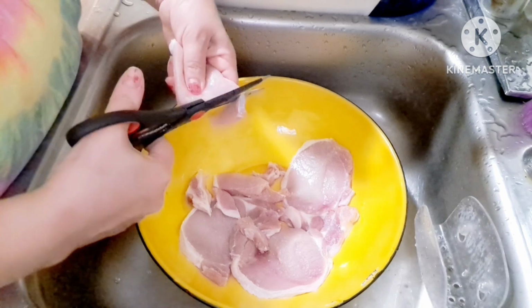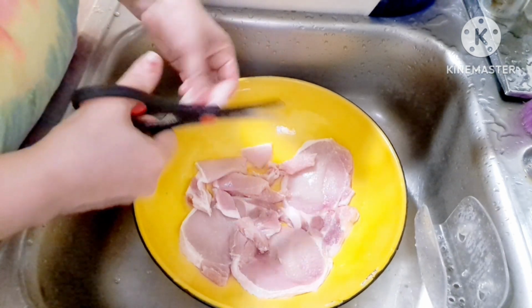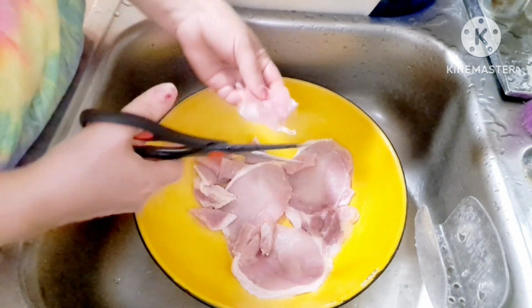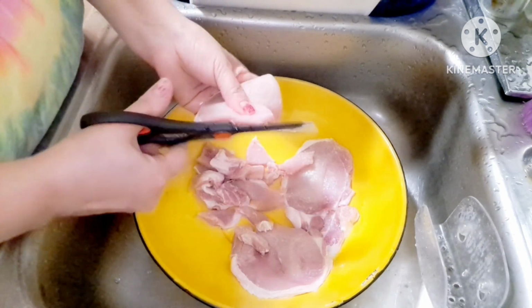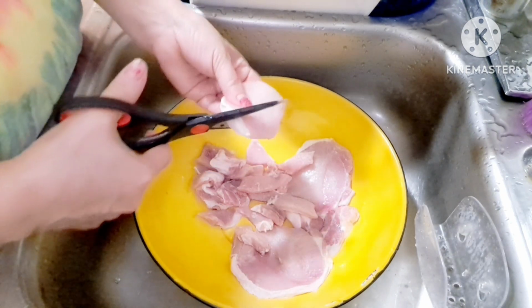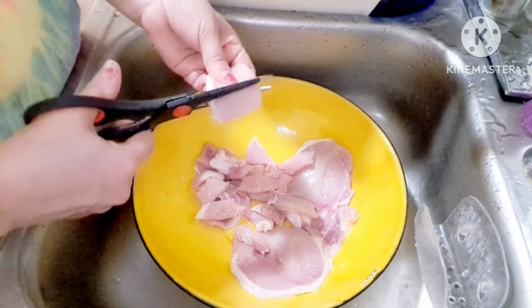I'll probably trim them down just a little smaller. I don't want them too small because then they go dry. But definitely bite-sized pieces. And then I was just gonna use the sauce as their seasoning, but I am going to season it with a little bit of badilla before I put it in the hot skillet with oil, because you gotta season your stuff. What is food without seasoning?